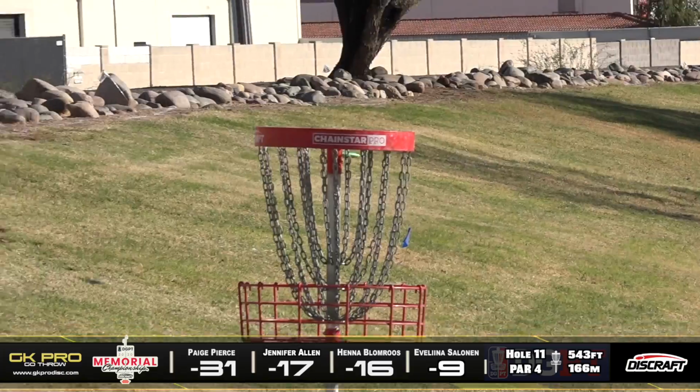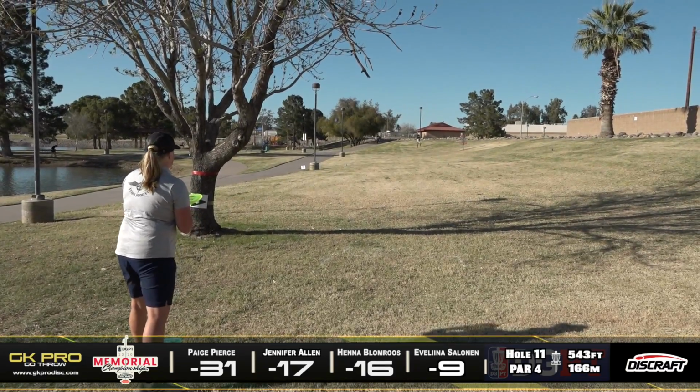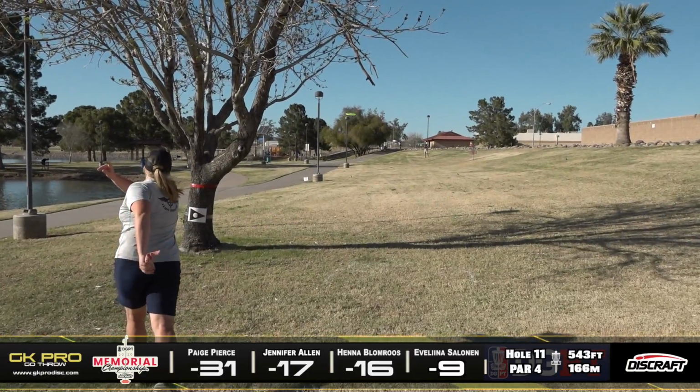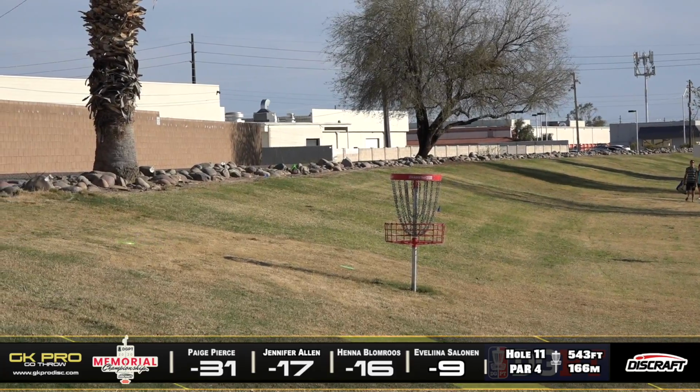Paige just pitching a banger up. Nicely done. Loved seeing the forehand approach from Eveliina. Spike one into the green. Perfect.